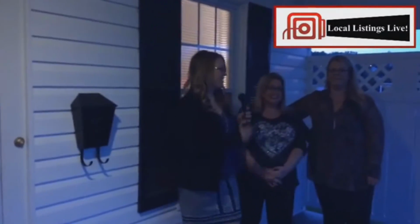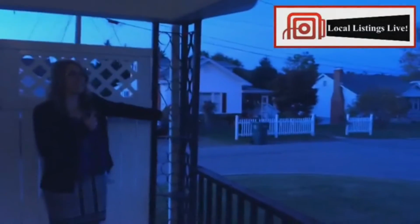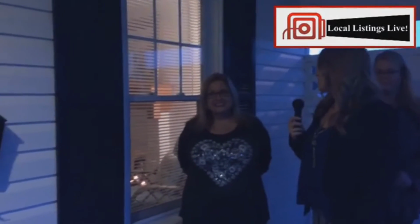Mm-hmm. And then out here they also have these great little shelves, which I'm still going to keep talking about because I love them so much. You can put a citronella candle or something like that to keep the bugs away. You've got plenty of space for a porch swing or just furniture out here for a cup of coffee in the morning, read the paper. Really nice space. And we can head inside here.